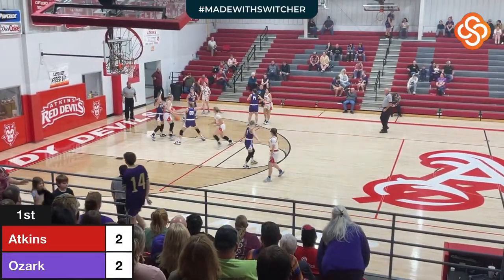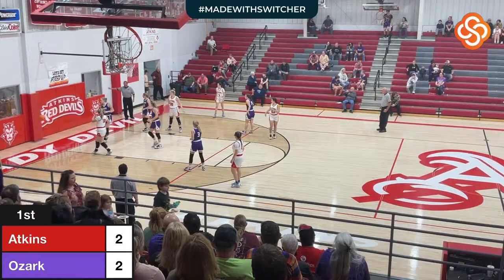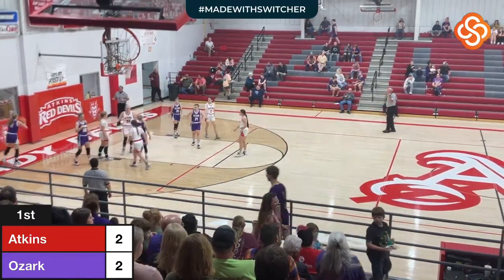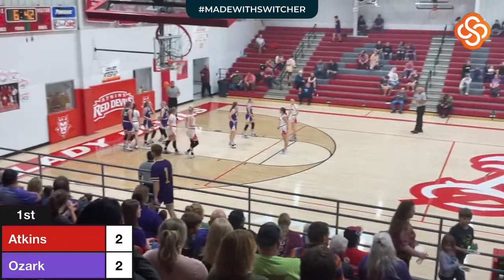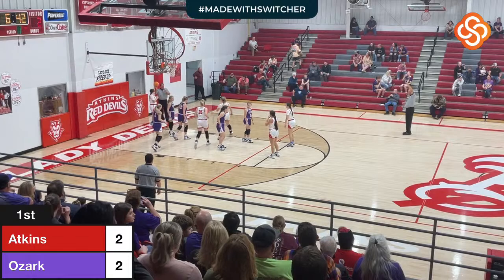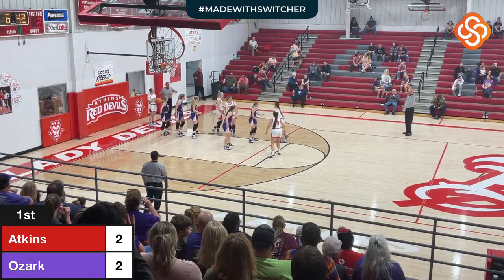Lady Red Devils come in this one undefeated. Cunningham has it knocked out of bounds. It'll stay with the Lady Red Devils. They have defeated County Line, Magazine, Pottsville, and Carlisle. They come in 4-0.